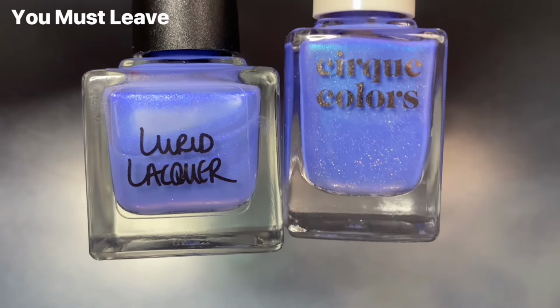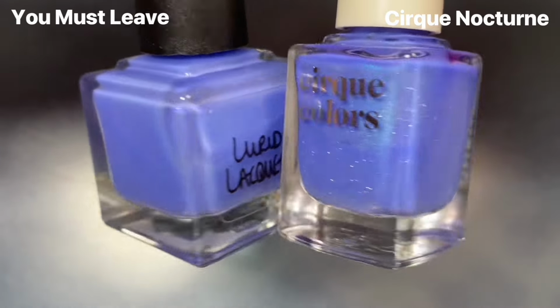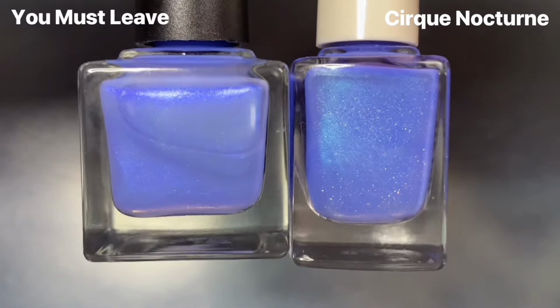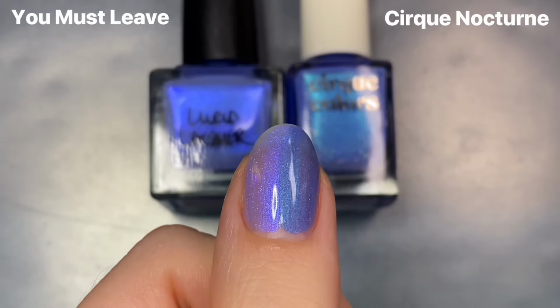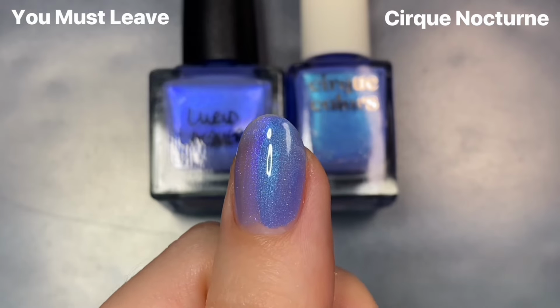So I thought maybe the closer option is Cirque's Nocturne, which is one of their shimmer formulas that has the dainty holo. The shimmer is a different color, but I thought the base colors were going to be the same until I put them on my nail, and then you can see just how much darker and also more opaque Cirque's is. So these ended up being quite different.